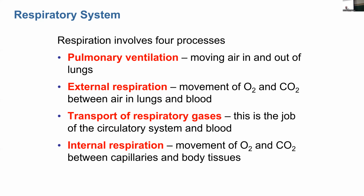What I want to point out here is an important technical distinction. We often use the term respiration in the vernacular to mean to breathe. It really doesn't mean that. In anatomical, physiological terms, it has a very specific meaning about gas exchange in these two places. Rather, we use the term ventilation for what you commonly call breathing. So just keep that in mind as you're working through that. Ventilation is what we commonly call breathing. Respiration has a very specific meaning in this context.